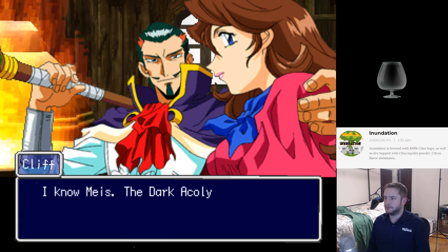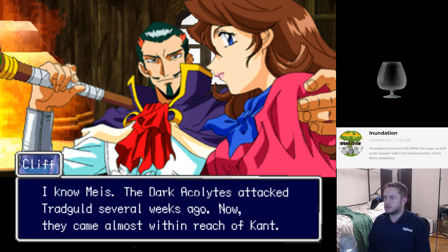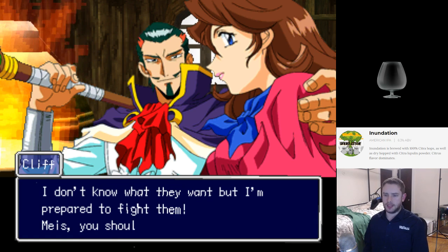I know, Mice. The Dark Acolytes attacked Trotgould several weeks ago. And now they came almost within reach of Kent. Trotgould. That's a mouthful. The Dark Acolytes, which, if you want to be fun, you could pronounce Dark Acolytes. I don't know why that makes me laugh. I'm prepared to fight them. Don't judge me as well.